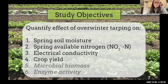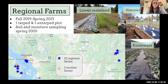So with these objectives in mind, we designed a field study incorporating data from 12 regional farms across the province in conjunction with 2 mother farms, which hosted replicated versions of the same experiment. So the tarps were laid out in the fall of 2019, and you can see on the right-hand side here, these are examples of regional farm plots. So they all have 1 tarp plot and 1 untarped plot.